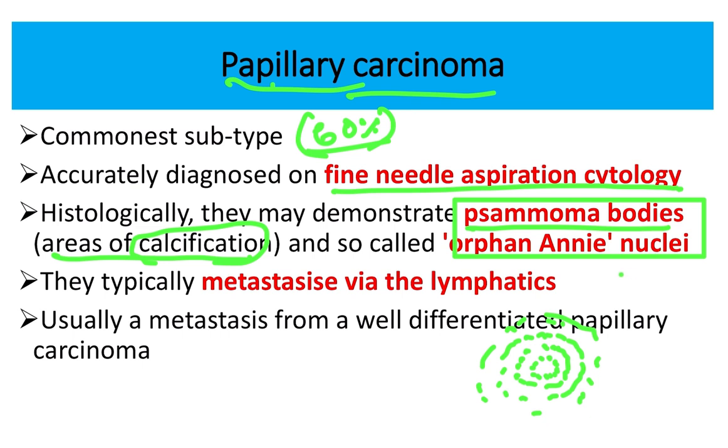And also there are the Orphan Annie nuclei. That means in the cell, the whole of the cell is usually empty and the nucleus is present at this site, and it looks like Orphan Annie. So it is known as Orphan Annie nuclei. So Psammoma bodies and Orphan Annie nuclei are the diagnostic features for papillary carcinoma.